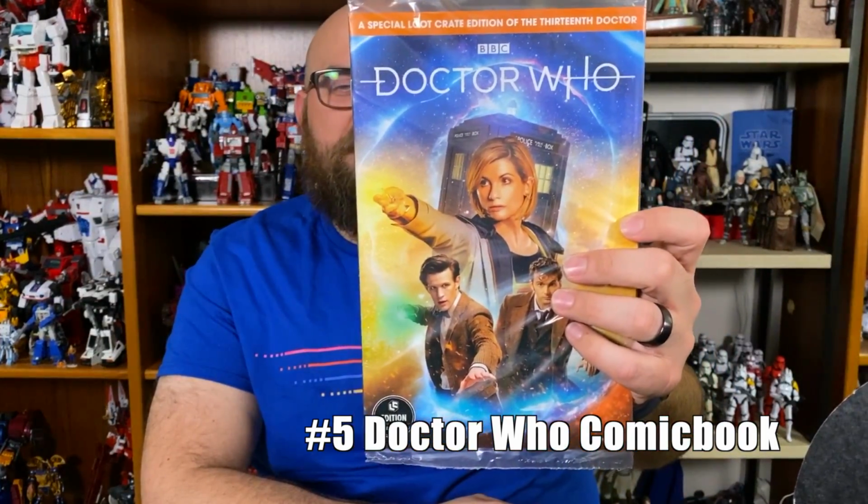Lastly, definitely not leastly, we have a Doctor Who comic book. Special crate edition of the 13th Doctor. I don't watch Doctor Who. I don't like Doctor Who. I don't hate Doctor Who.